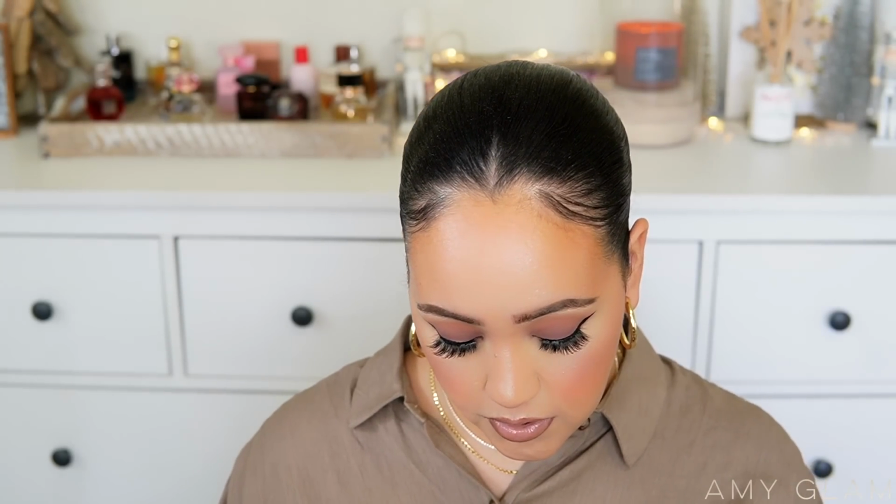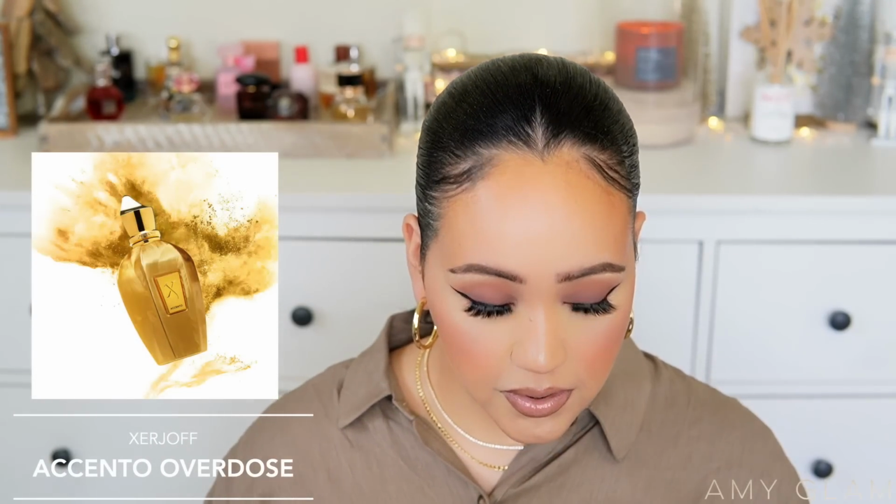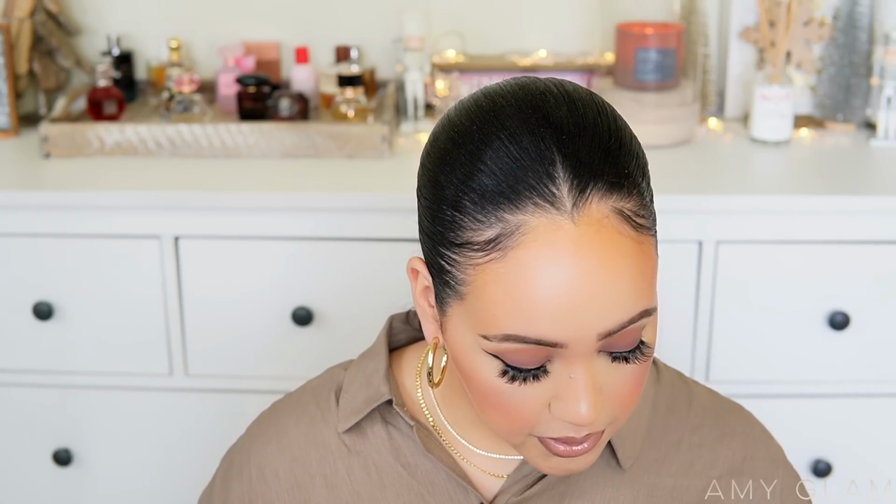Okay, this next one, I only have this one by itself, and this one is Accento Overdose. The one that I really, really wanted to try is called La Capital, I think is the name of it. It has strawberry and really, really nice notes, but hopefully I can get my hands on that one very soon.